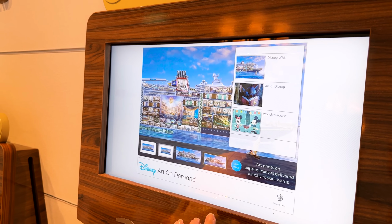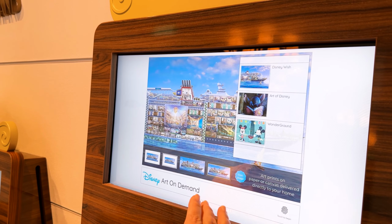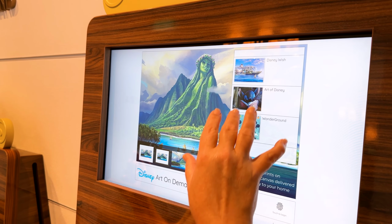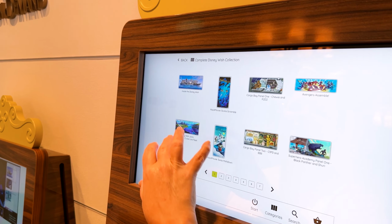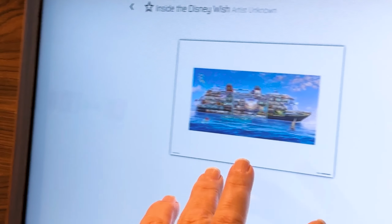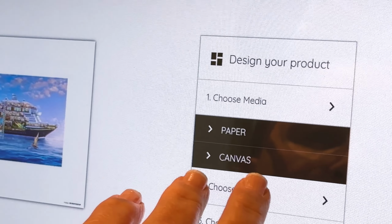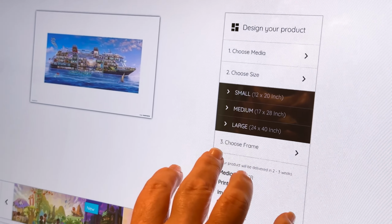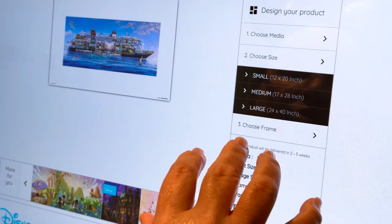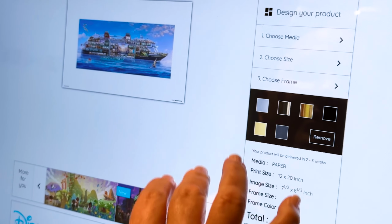So this is Art on Demand, where you actually purchase some of the artwork that is on the walls. For example, this is the Disney Wish inside. And so you choose here if you wanted paper or canvas. We're gonna choose paper. You choose your size, 24 by 40, which is insanely huge. So we're gonna go with the smaller one.